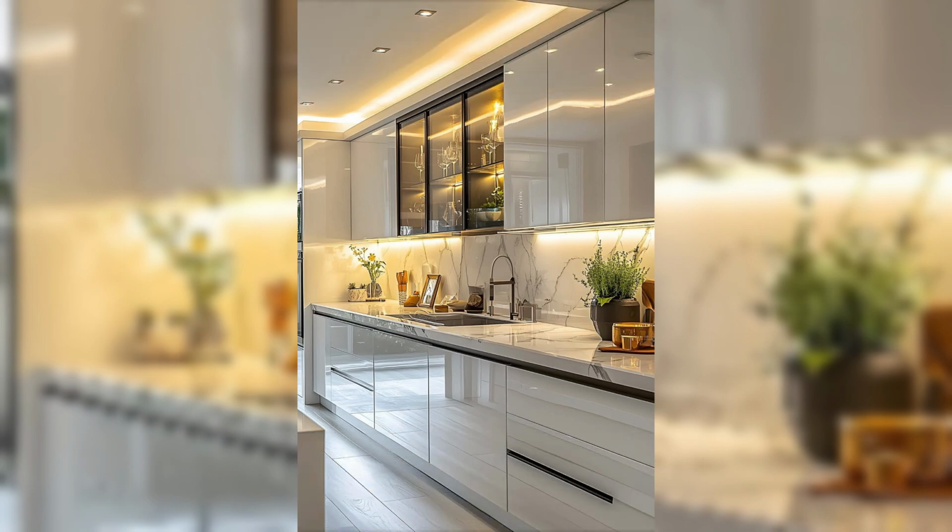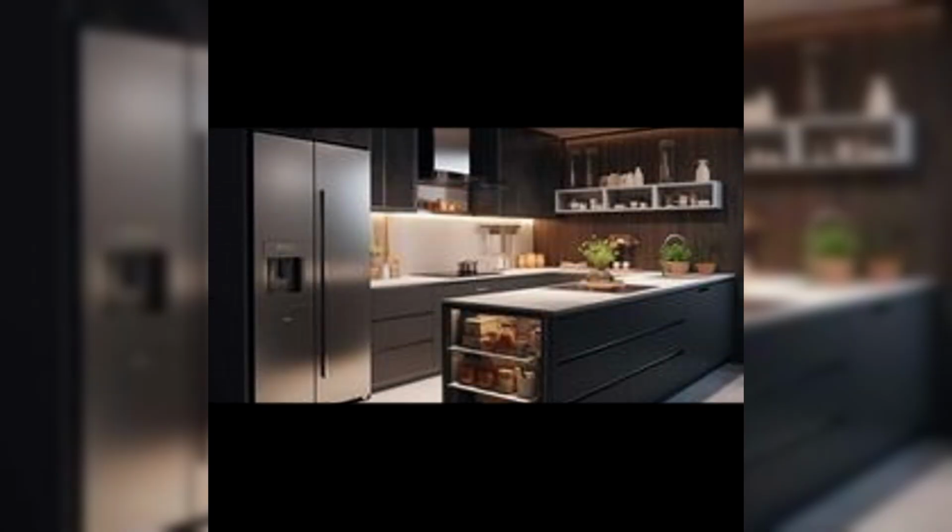Let's jump in and transform your kitchen into a cozy modern masterpiece.